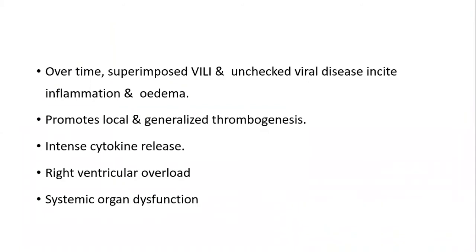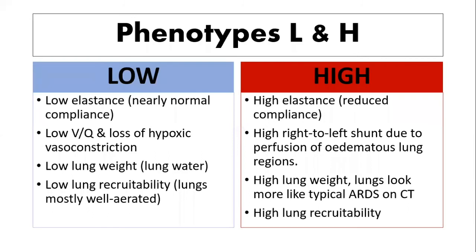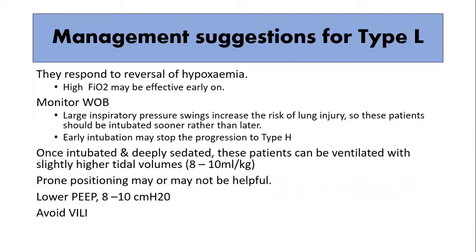Essentially, what he suggested is that over time, this unchecked viral disease incites inflammation, edema, local and generalized thrombogenesis, cytokine release, right ventricular overload, and systemic organ dysfunction. He came up with the two concepts of the phenotypes L and H. In the L-type phenotype, there was low elastance or near normal compliance, low VQ and loss of hypoxic vasoconstriction, low lung weight, and low lung recruitability. Versus the H-type, which is more typical of ARDS as we know it, with high elastance, reduced compliance, a high right to left shunt, high lung weight, and high lung recruitability.